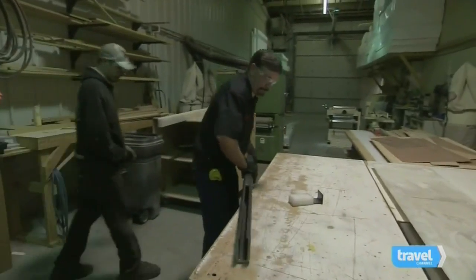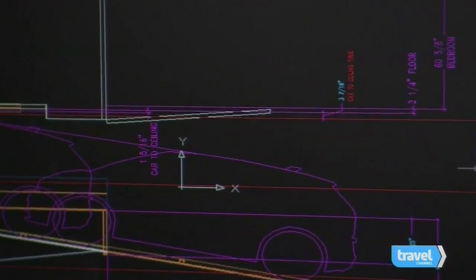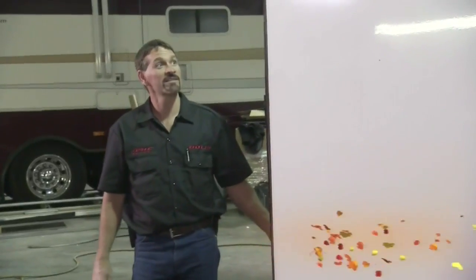It's hard to even describe the satisfaction that you get from taking just pieces and parts and ideas and concepts and turning that into something that's real, that's unique, that's one of a kind. Never be another one like it. All right, here she goes.